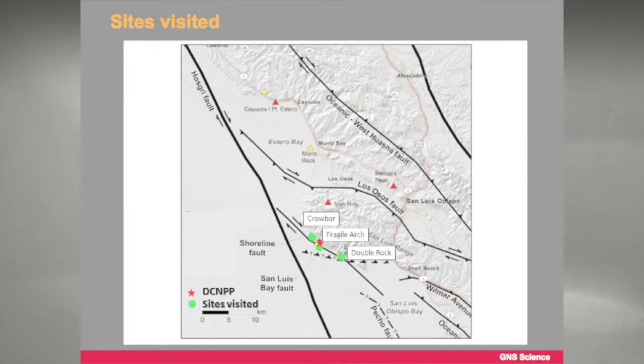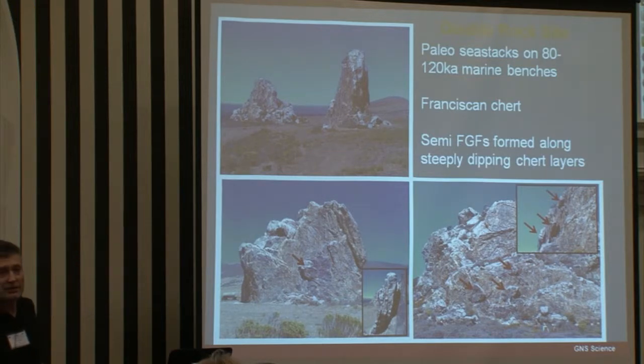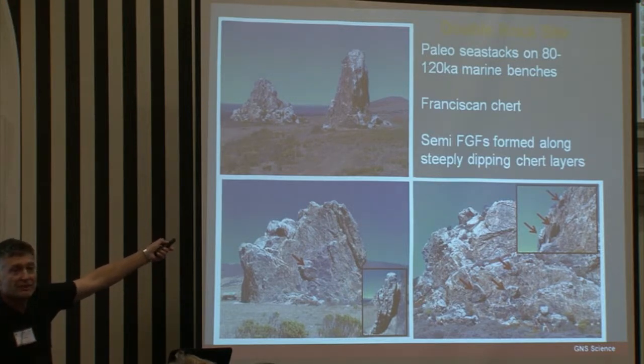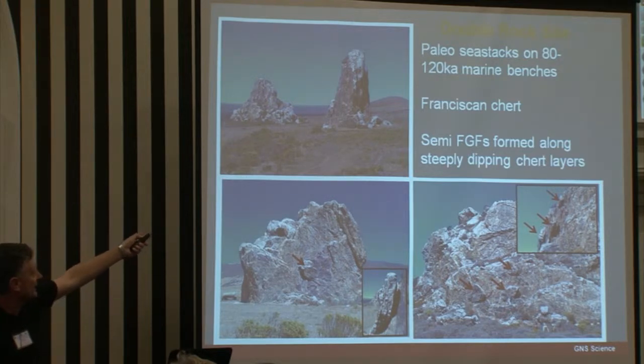So this is the Double Rock site. What we're looking at here are sea stacks that are fossilized. They're basically uplifted sea stacks that used to be eroded and shaped by the sea, but with long-term earthquake uplifts, etc., they're now quite a bit above sea level and not being attacked by the sea anymore. So for assessing the age of these features, it means that there's no interference with being in the modern sea environment. That's very difficult for dating.